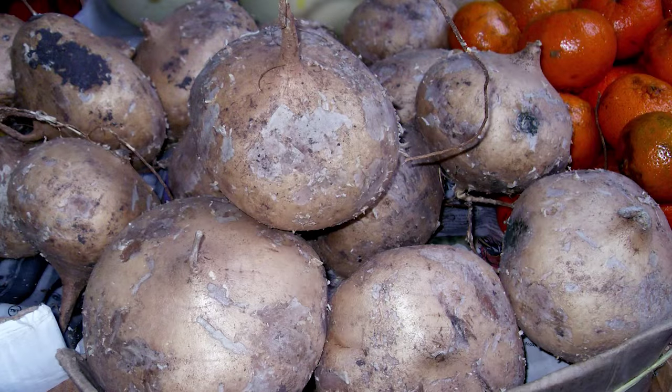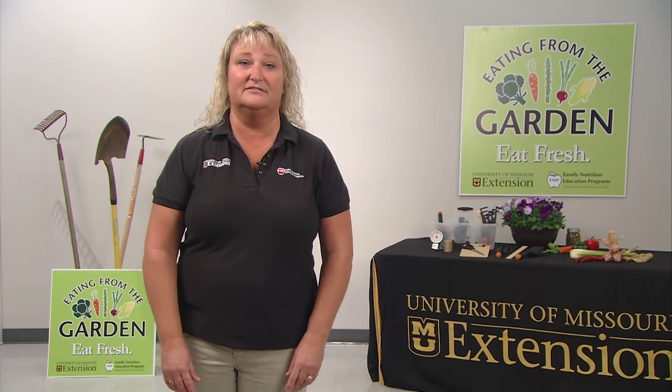At this point, it's a good time to do the taste testing. Many students may not have ever had jicama, so it would make a good choice for the taste testing. I know I have actually used it before in class and am very surprised that the kids really do enjoy it. Remember, eat fresh and eat from the garden.